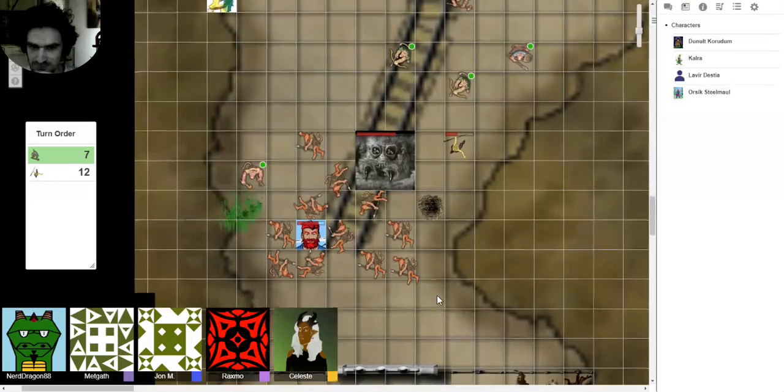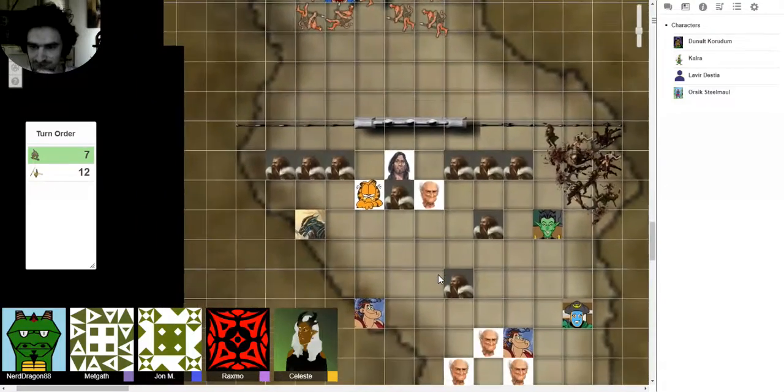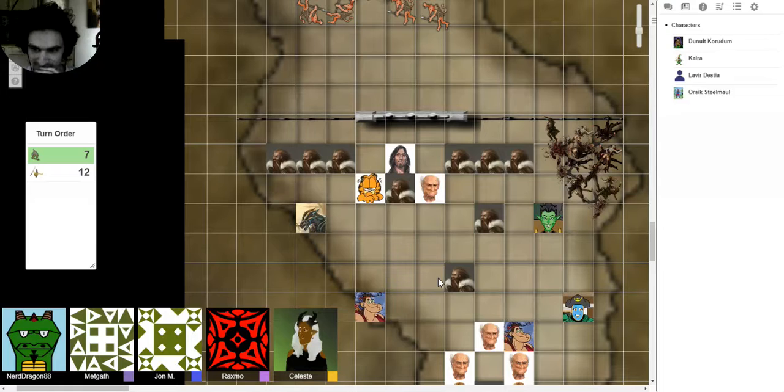Nice. Oh yeah, lots of death and slaughter and things that are dead. And there's dead bodies inside the cage. What the hell? Yep, that is one of the things that I changed. Nice. That makes a lot of sense.